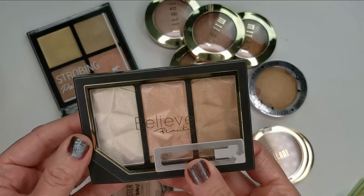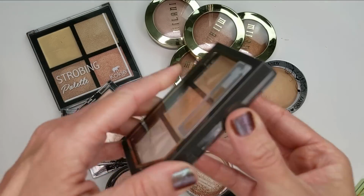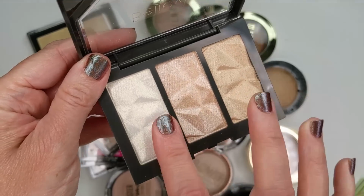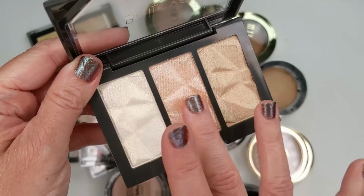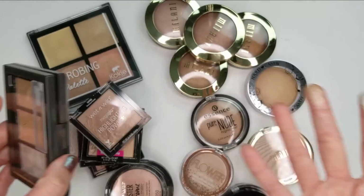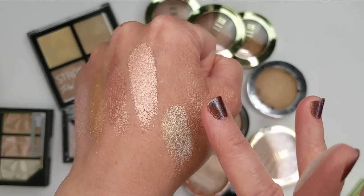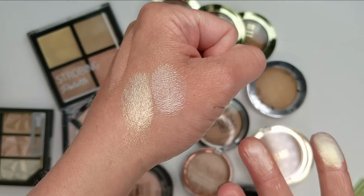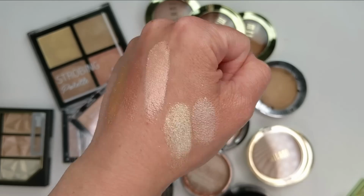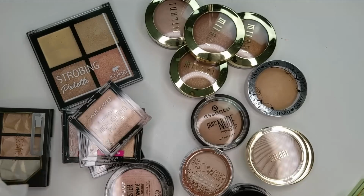I have this new Believe Beauty Trio, which I showed in my Sunday haul video just the other day. And this one also is really pretty. I haven't had a chance to try it on my face yet. I don't think it's as smooth as something like the Flower Beauty one. I wasn't as impressed just swatching it. I mean, it seems pretty good, but given the choice, I would definitely choose a lot of these other ones than this. It just seems a little bit more powdery.